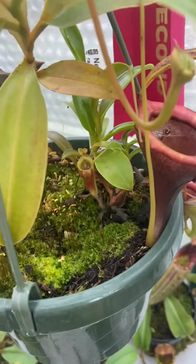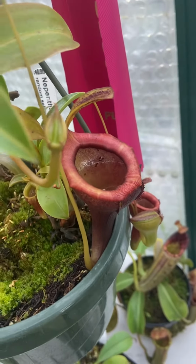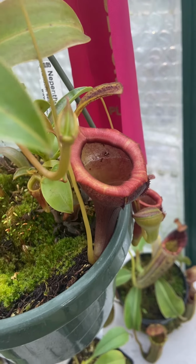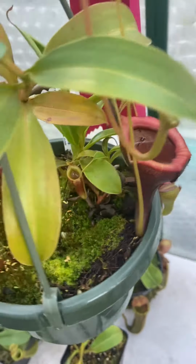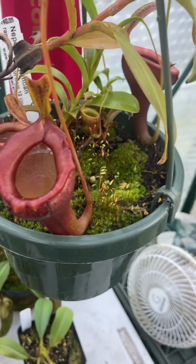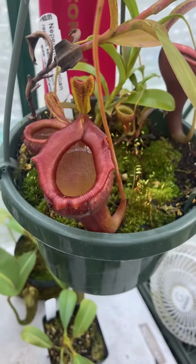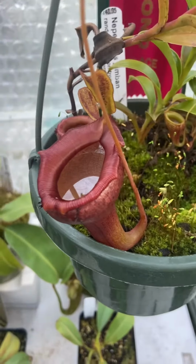But yeah, this individual just has really good red coloration, super round pitcher opening. These pitchers darken up over time. The body gets to a deep magenta, and the peristome stays crimson. So this is a pretty freshly opened pitcher, I think sometime in the last week.